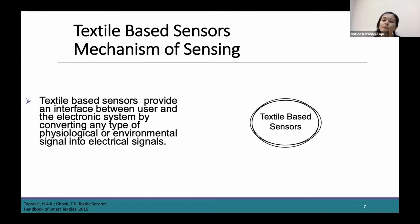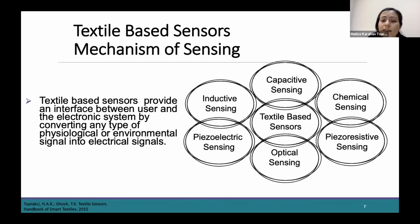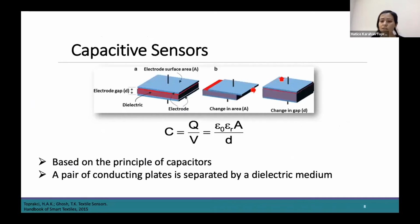We classify them based on their sensing mechanism: capacitive sensing, inductive sensing, piezoelectric sensing, chemical sensing, optical sensing, and piezoresistive sensing. I'm just going to cover all these very quickly to come to my topic, because I think I need to explain a little bit.